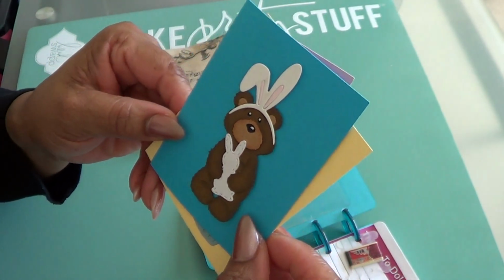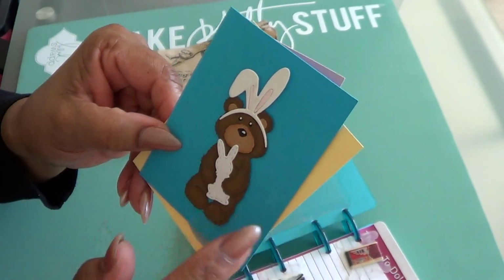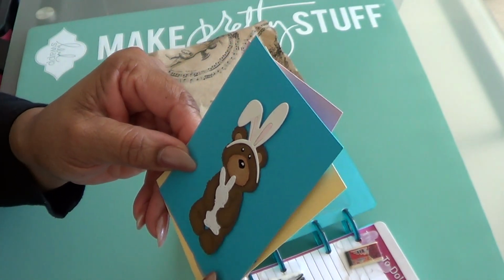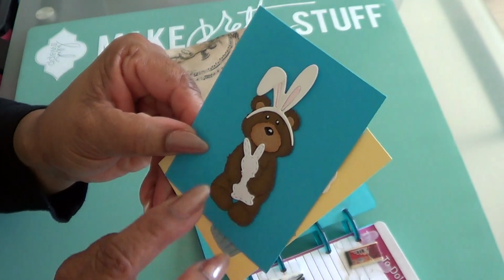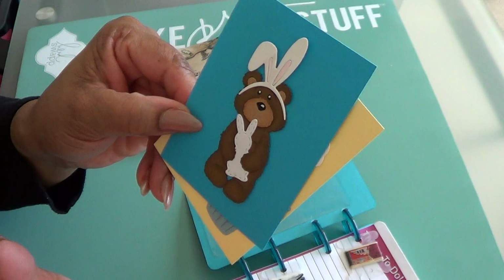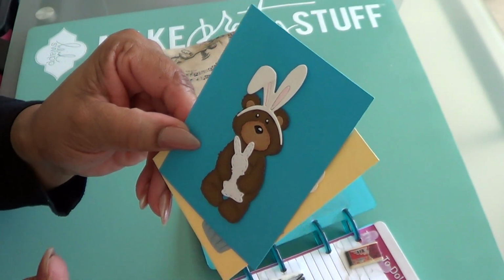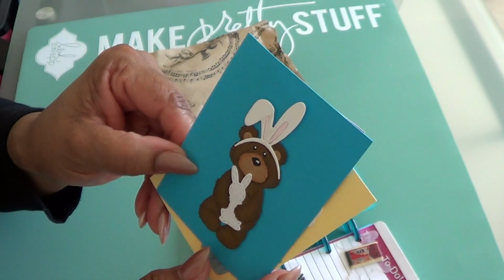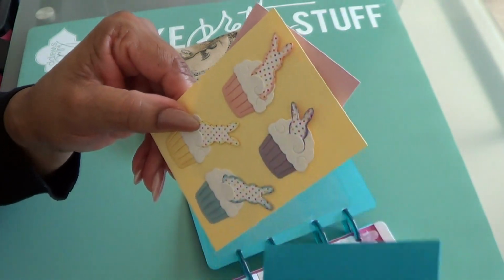There is so much you can do with him. He is amazing. She does a lot of inking of her Cottage Cuts dies. But that is so, so cute. And his arms cut separately, so you can have him holding something. You can have him just with one arm, which means he's kind of looking to the side. You can do whatever you'd like to do with him. But he is adorable, and I will be using Mr. Snuggles for sure, as well as the cross.